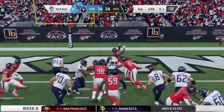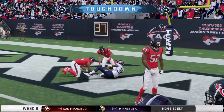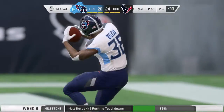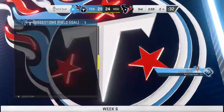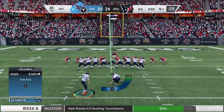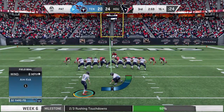They run with Breida, and he gets in. Touchdown, Tennessee. Matt Breida with his 2nd touchdown of the game, number 8 on the season, as they are now just an extra point away from making this a 3-point game. And Charles, the 2nd time today that he has hit pay dirt.